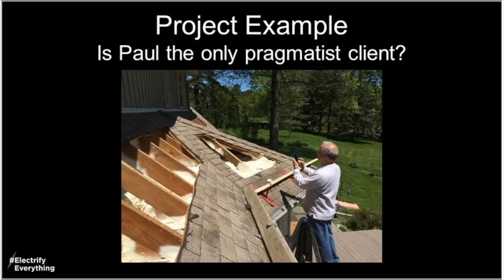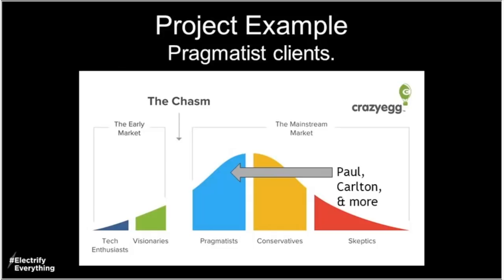That's what he wanted. He's not an electrification client yet, but I suspect that's coming when the HVAC gets replaced. Paul and Carlton, like I said, these are not the only pragmatist clients, and how you get there is going slowly, matching what their goals are, what their budget is, and what the needs of their house are. If you can get those to cross, you've got yourself a project, and very often you can electrify. So actually, in the case of Carlton, he has an electric water heater as well, because we wanted to be able to seal off his chimney.